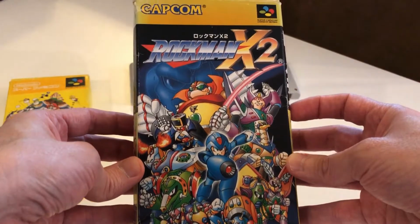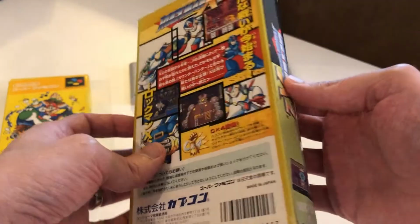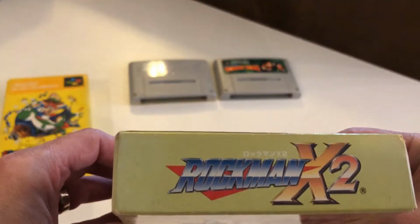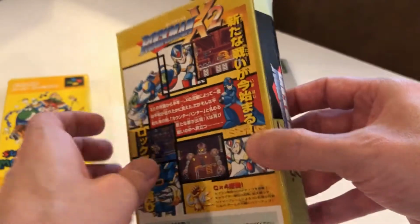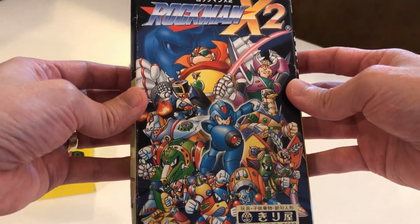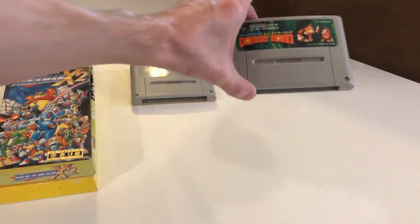Now this is Rockman X2, again complete, Super Famicom. And for this one I gave him, I think, Yoshi's Island. So much more fair a deal, much more proud of that one. I think I was actually throwing in some extra stuff as well, because I kind of figured out what was going on here. But this is a really beautiful looking example of two Super Famicom games that I really like.